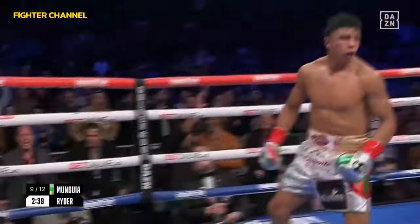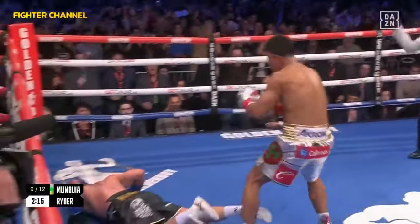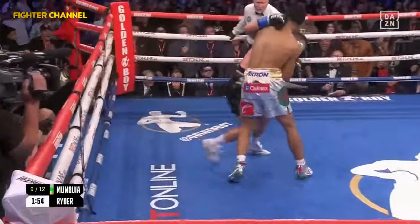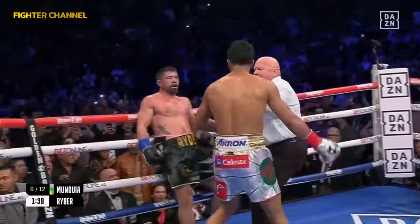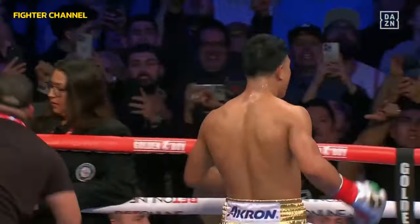Whoa, and that one straight was the show. Can he do something right now? Munguia loading up. They're ringing the bell. They're stopping it. 3-0 with 34.